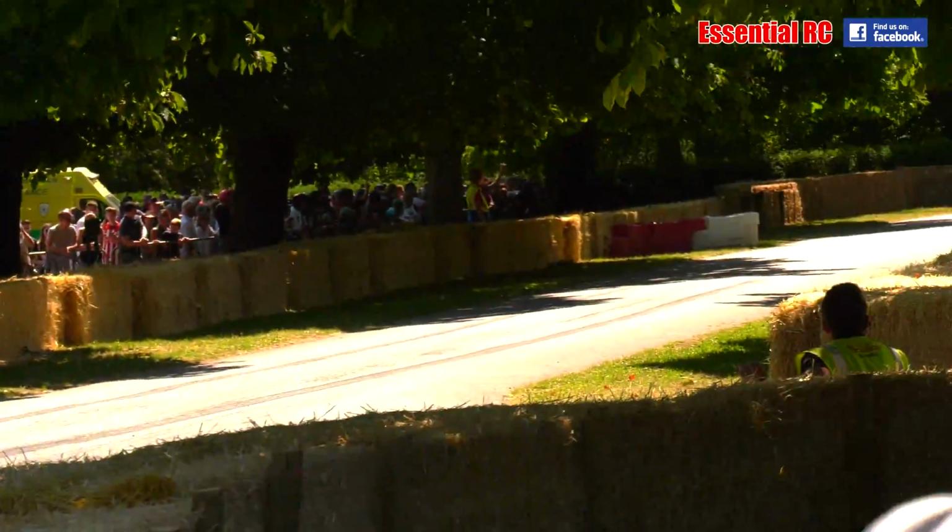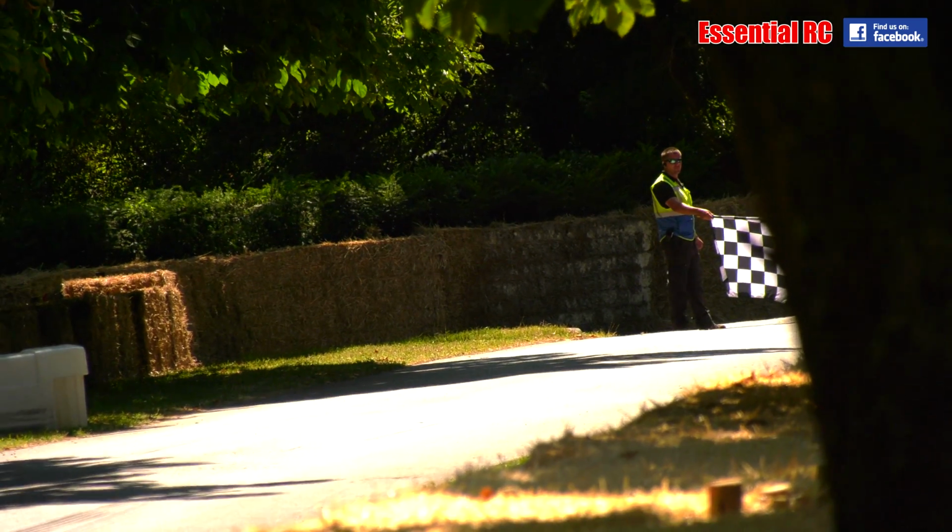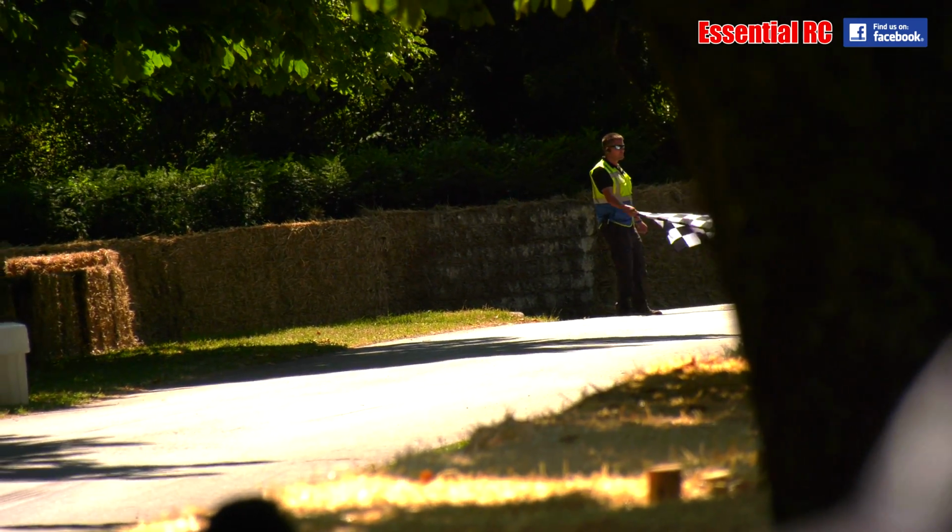Ladies and gents, get your cameras ready. This is the brand new TVR Griffith. You can see this car over in the supercar display areas, but you won't be able to see it do this.